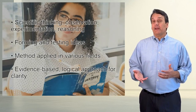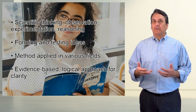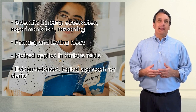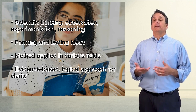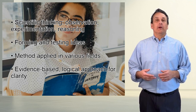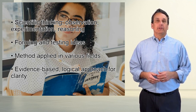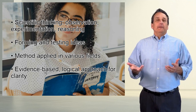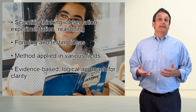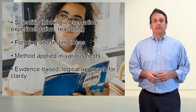Scientific thinking is a way of understanding the world using observation, experimentation, and reasoning. It involves forming ideas based on evidence and then testing those ideas to see if they are supported by your investigations. Scientists apply this method across all fields, including in domains such as computing, energy use, and environmental change. This approach is valuable because it relies on evidence and logic to reach conclusions, aiming for clarity and accuracy about complex subjects.